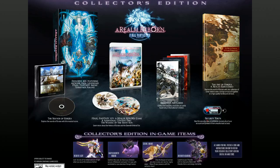Get the Collector's Edition. Additionally, there's going to be some in-game items that you also get with the Collector's Edition. This includes the Helm of Light, the Baby Behemoth Minion, the Coral Mount, and the Behemoth Barding. So all that stuff, lots of really cool stuff coming there with the Collector's Edition.